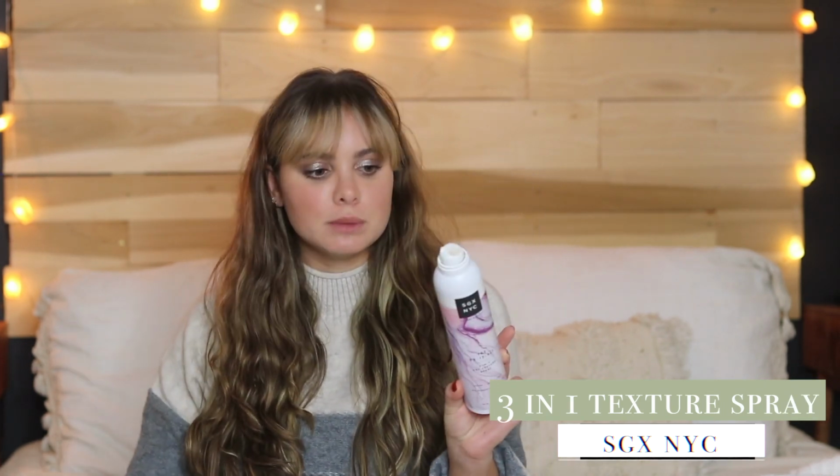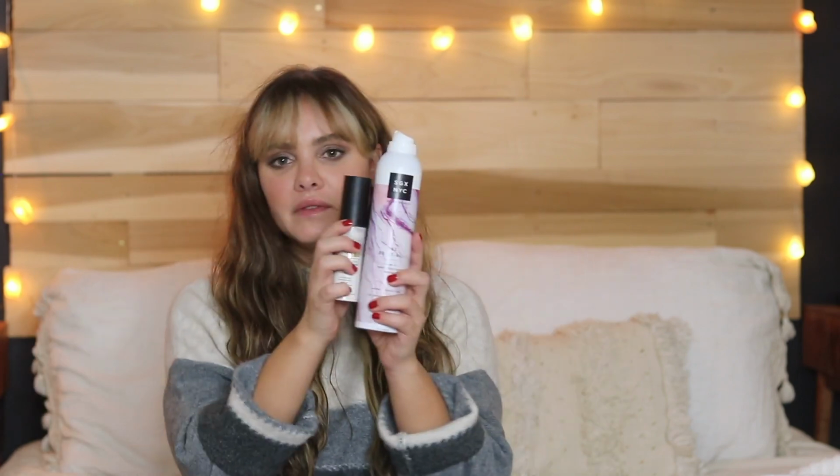Now that being said, you guys know I like more texture to my hair a lot of the times, so that's where this product comes in, and this is the SGX NYC Do It All 3-in-1 Dry Texture Spray. Now this is supposed to add texture and body, absorb oil, and give some brushable hold. But I don't love this as a dry shampoo. I do love this as a texturizing spray. I just find that something like the powder works better for absorbing the oils in my scalp and cleaning my hair more effectively. And then I'll go in with this to really amp up the texture. And they work really well together.